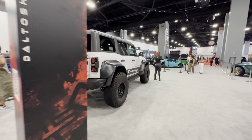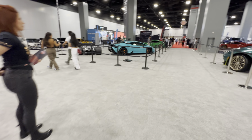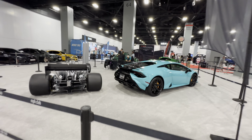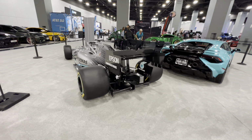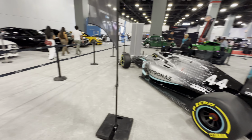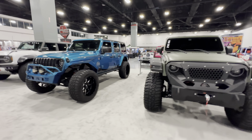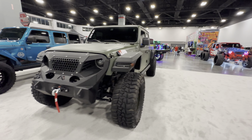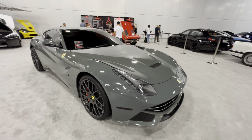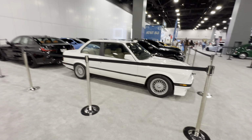And here we have Jeep. Very nice builds for sale. Here we have a Ferrari. Look, back there we have a Corvette. Here we have a BMW.